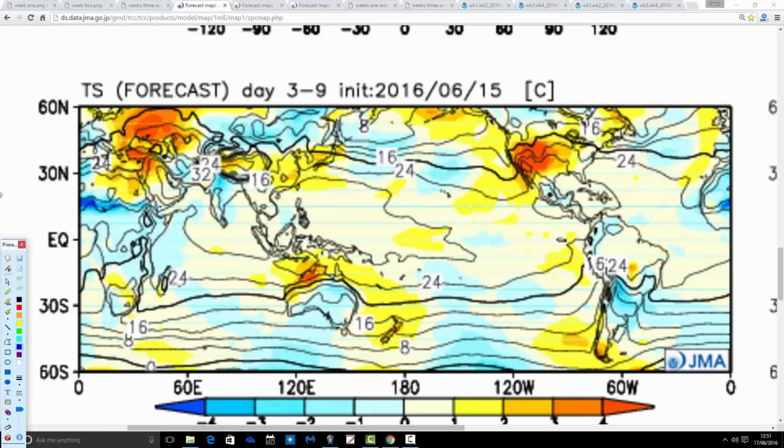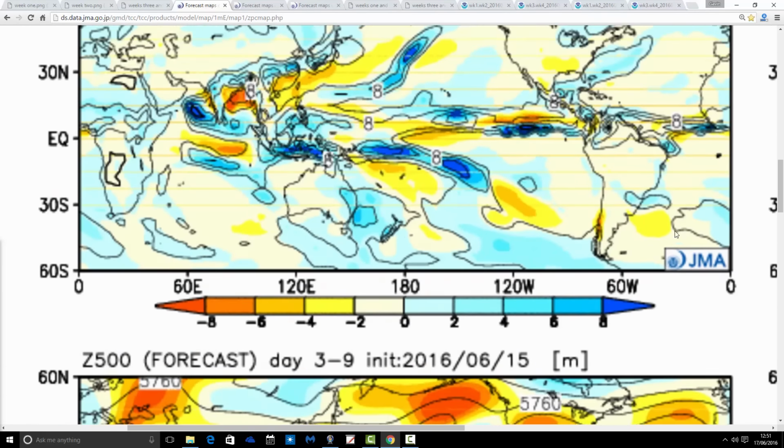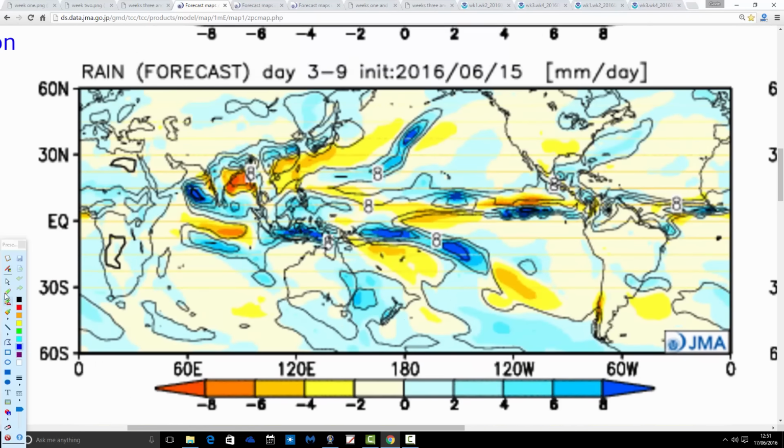The temperature signal for the coming week is actually okay. It's coming out a bit warmer than average, probably due to warm nights more than anything else. But the temperature signal there does look fairly warm, but it's also quite a wet signal. Precipitation is coming out significantly above average during the coming week.